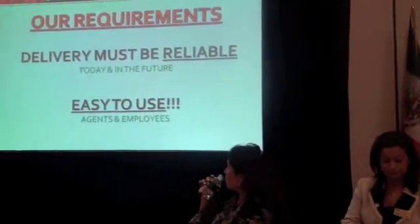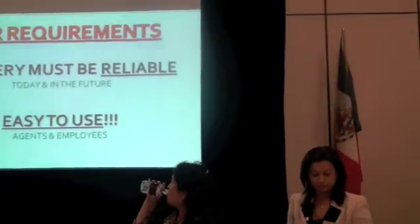And the other was that it had to be easy to use, non-technical. It had to be easy for the agents to access and get their information without a big learning curve, because we all know that the higher the learning curve, the less something gets used. And it had to be easy for our office employees to update, to keep it going.